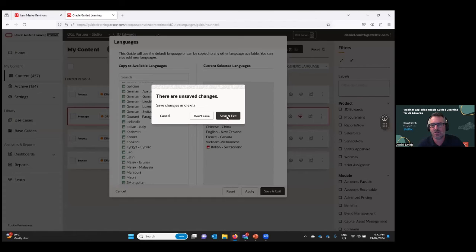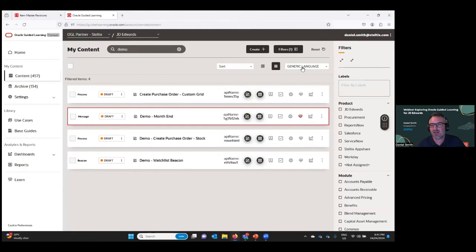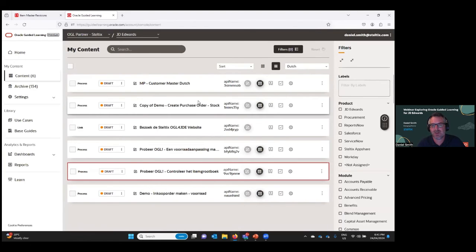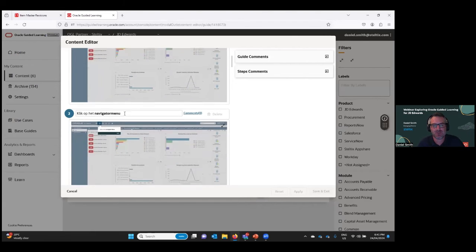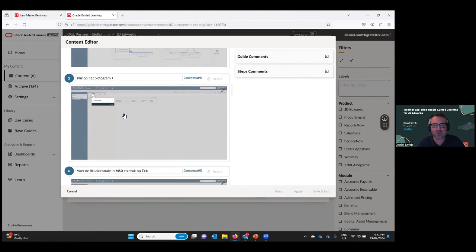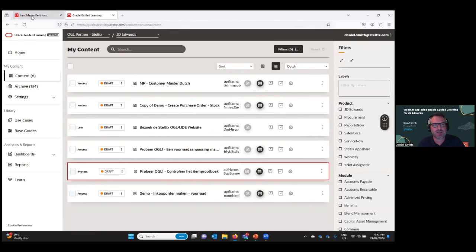I'll just show you what that looks like, if I was to look at perhaps some of the Dutch content that we've got. So you can see that it has created off of the English guide, it's automatically created the Dutch guides. From here, I can edit that and replace information if I wanted to. Again, you've got a find or replace feature to go there and edit the content as you see fit.